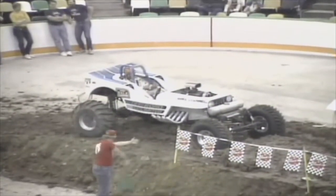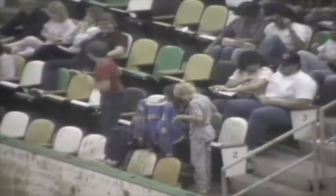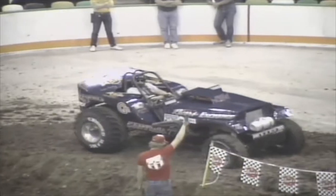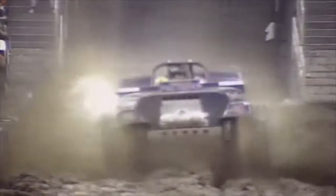Here, the going gets tough for these mud racers as they attempt to cannonball down a 4-foot deep mud pit. It's even tough on the spectators. The object of mud racing is simple. Get through the mud pit the quickest. And with these big engine mud slammers, you never know what's going to happen.